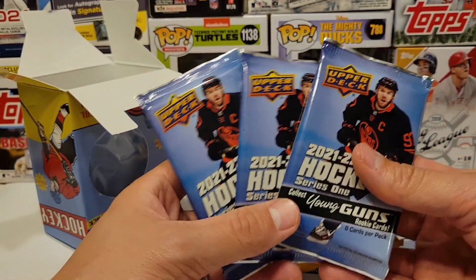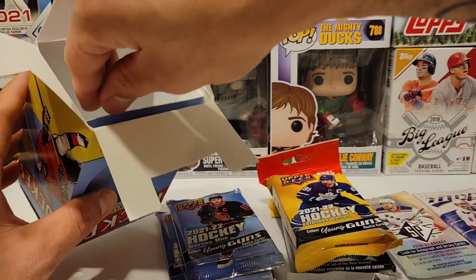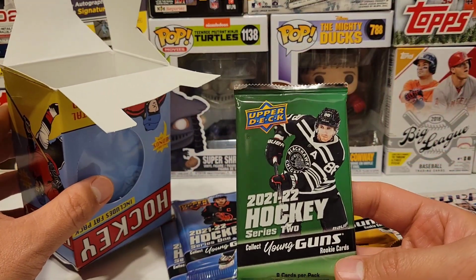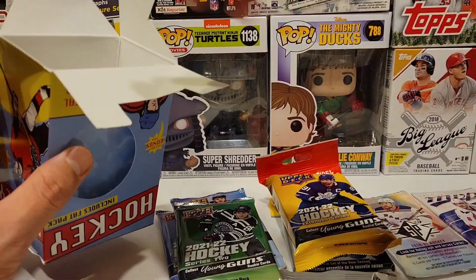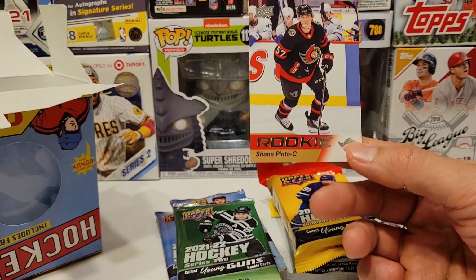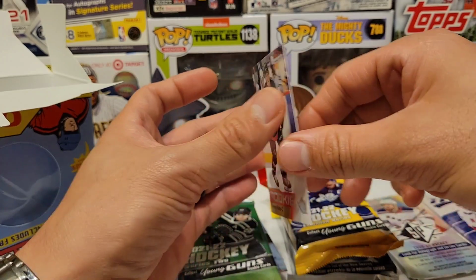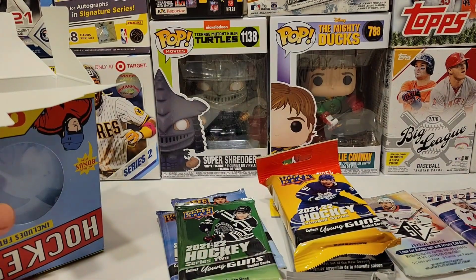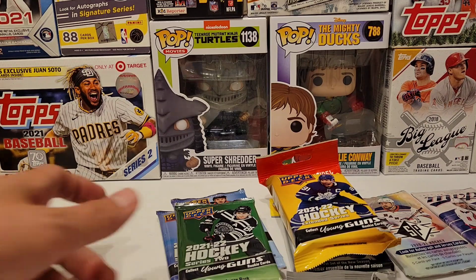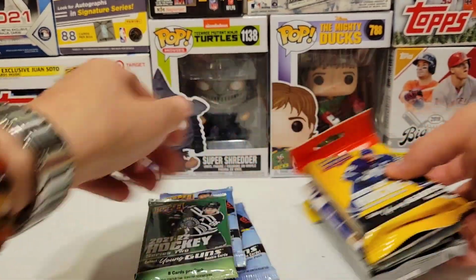We got 3 21-22 Series 1s. And we have a Series 2 21-22. And our loose card in here is going to be a Shane Pinto rookie. That's pretty awesome. So I'll put that on the side for now. I'm just going to leave everything up after the video. That way it's not super long. But I'm gonna kind of go this route right here.